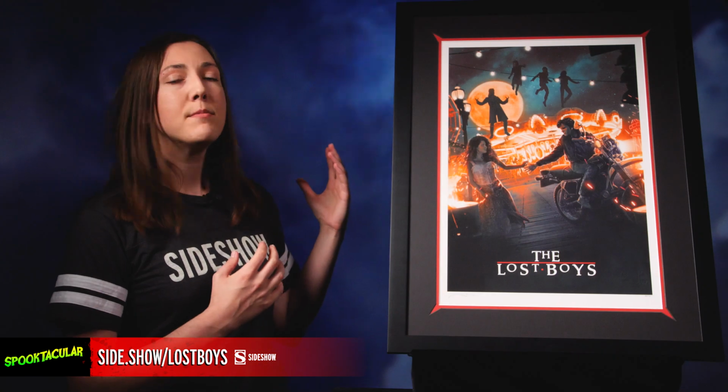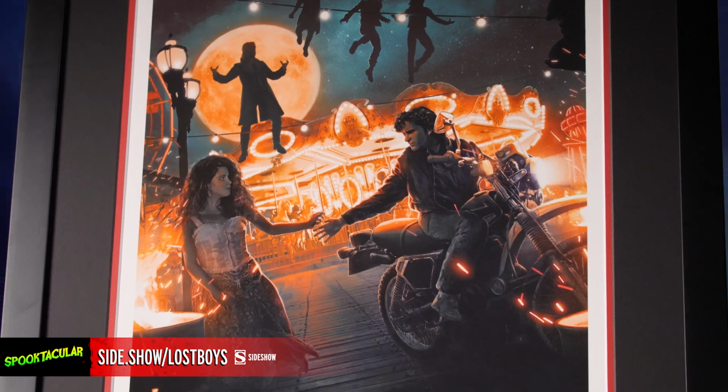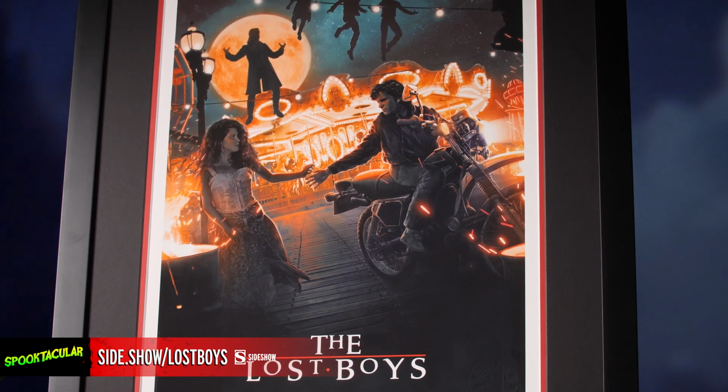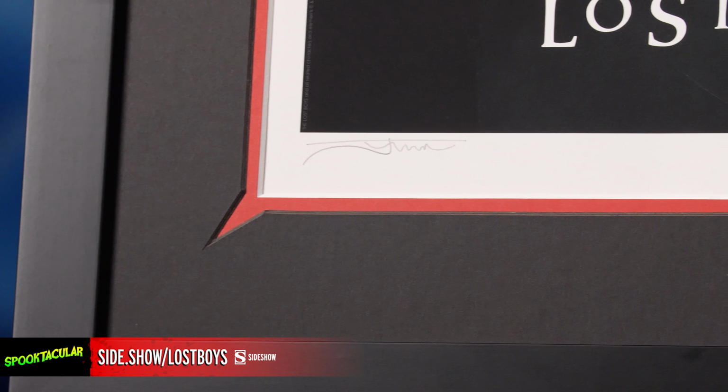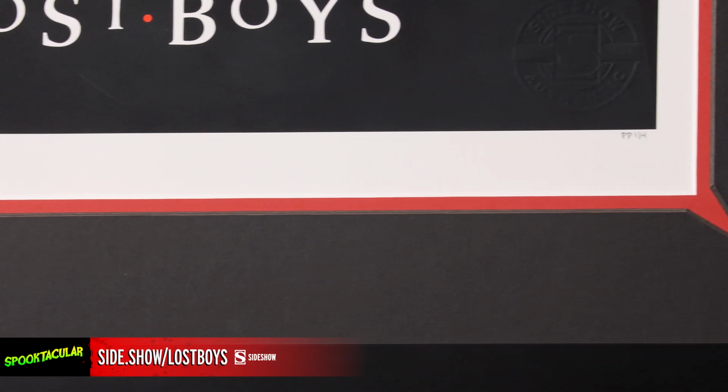Now, this piece comes as an unframed giclée or in a custom framed presentation, which is what you are currently seeing. It has a beautiful custom double matte design with a red accent specifically chosen to highlight the red tones in the logo on this piece. It also has a unique kind of fanged presentation in the corners, evoking the idea of the vampire's teeth.